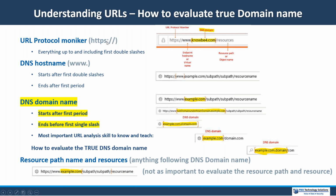There are variations. It doesn't have to be HTTP or HTTPS, and there may be different monikers. They aren't necessarily bad. Not a lot to pay attention to other than to understand that before the double slashes is the moniker. Then the host name, which frequently is www. The important thing for us to know, in this slide and all other slides in this presentation, we've been very intentional to use yellow highlighting only for domain names. The DNS domain name is what follows the first period and ends before the first single slash. That's the domain. If every one of our staff learns how to recognize this one thing, we'll save ourselves a lot of security headaches. So the host name follows the moniker, and then comes the domain name.